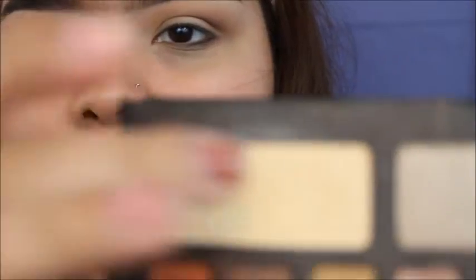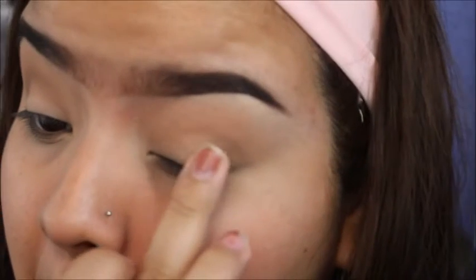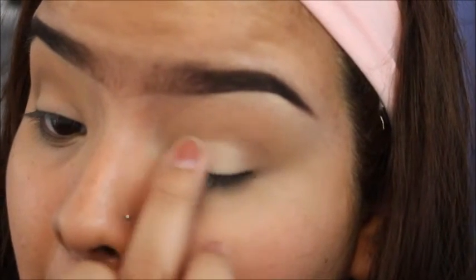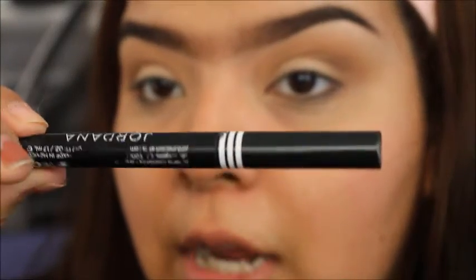Just with this shadow right here, just with my finger. I'm not being too precise about it or anything. Just ever so slightly, I'm going to be using this Jordana Cat Eyeliner, and I'm just going to be making just like a little line on my lash.